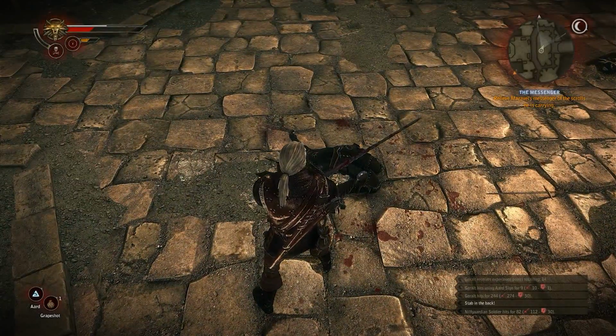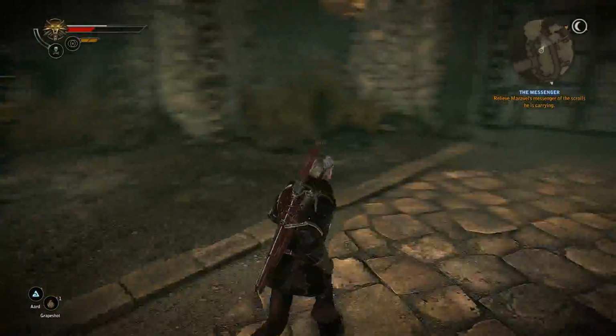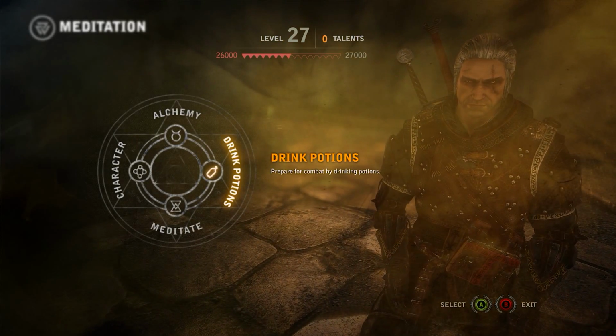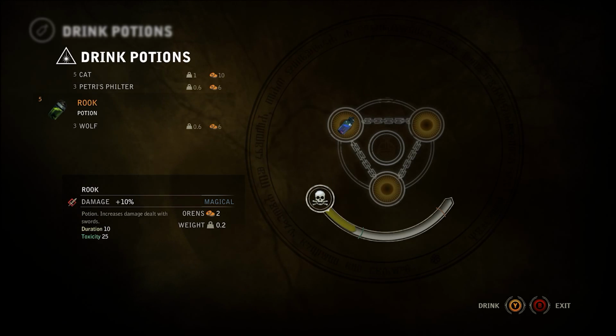The damage from Art just killed him. I love how because our Art... Well, I guess Art isn't really meant to do that much damage, but it only did 9 damage total. Let's drink a swallow. I took a lot of damage. We're already level 27. I don't know what the max level cap is in this game. Huh.